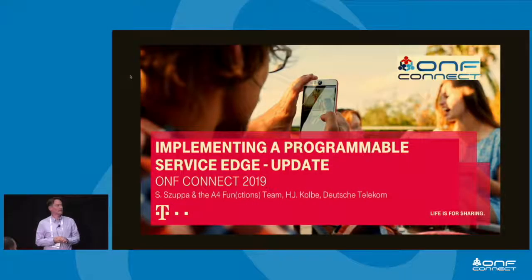I had a presentation at the last ONF Connect, so folks that have seen that might see a bit of similarities. I hope I'm not contradicting too much what I said 9 months ago. This is about the programmable service edge. Service edge, in our definition, is part of what you usually see as a BNG.